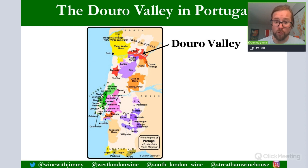It is on the river Douro, which is called the Duero in Spain. It's one of the longest rivers in the Iberian Peninsula, I think just behind the Tagus. So a very long river. And it starts its life in the Sistema Ibérico, just to the northeast of Ribera del Duero. It starts to head south.